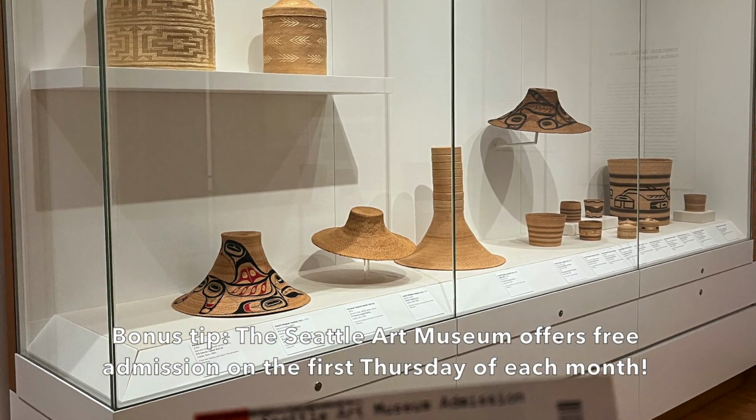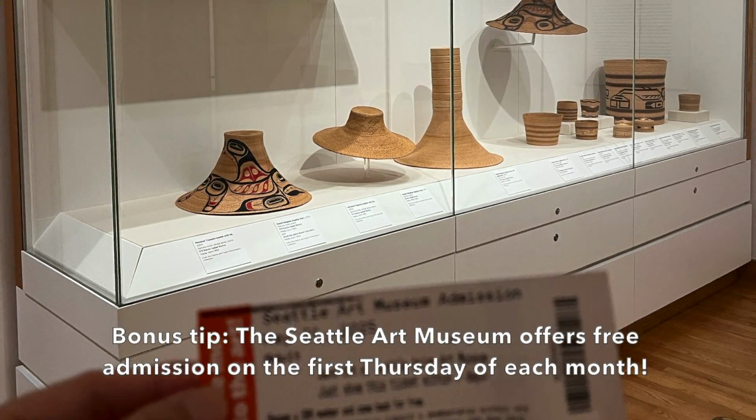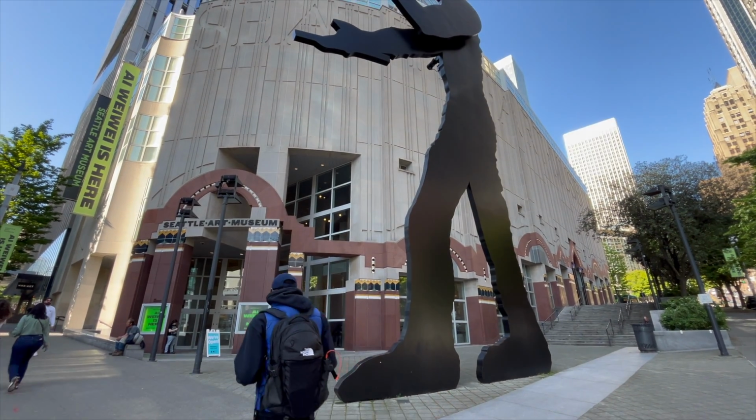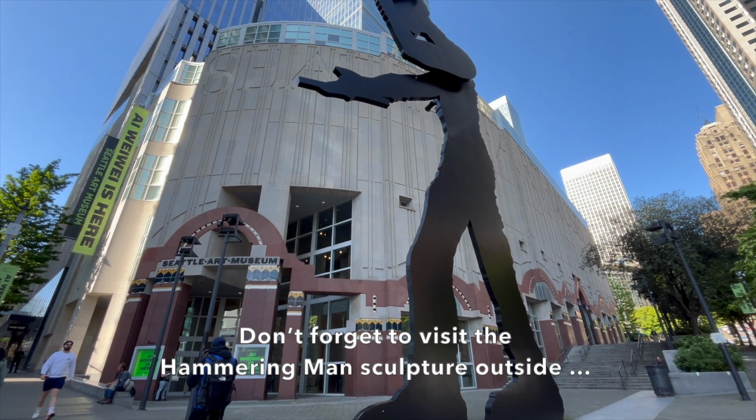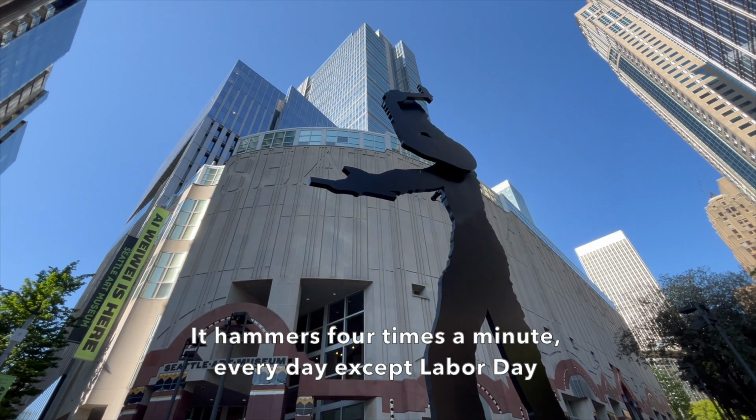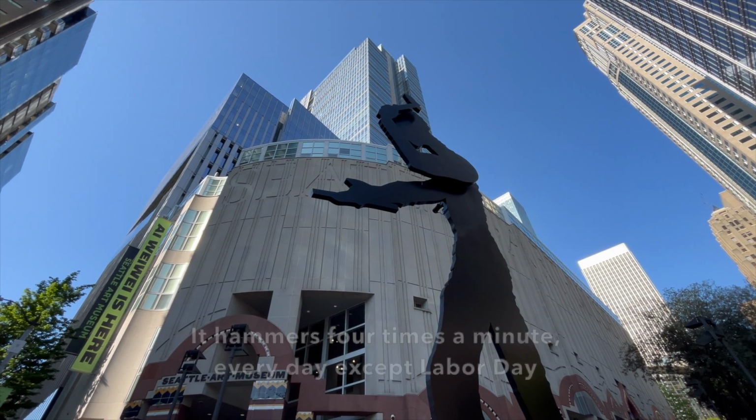Bonus tip: the Seattle Art Museum offers free admission on the first Thursday of each month. Don't forget to visit the Hammering Man sculpture outside. It hammers 4 times a minute, every day except Labor Day.